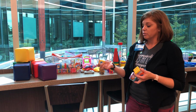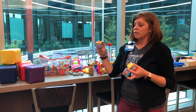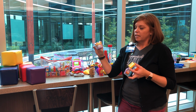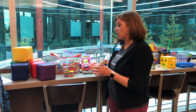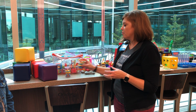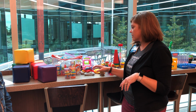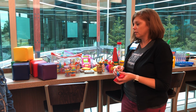These were my own children's blocks, which are great. Again, as a speech therapist, I love them because they've got our letter and our object inside, and you can talk about those. Again, you can stack them up. You can knock them down. You can choose which color you want. You can talk about what things are inside of them. So they're very interactive.